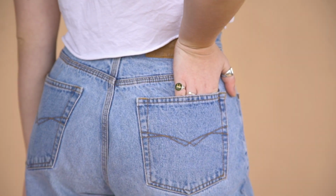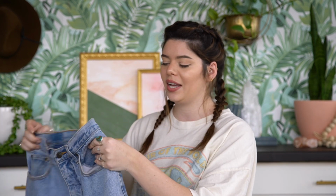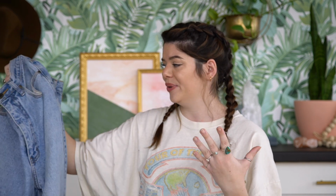I did think about potentially making the actual legs less baggy, but once I tried them on and having the waist fit so perfectly, I think I'm just gonna rock the baggy leg look. It's very 80s, and I think it just works. So these guys are done, and we can move on to the next fashion DIY.